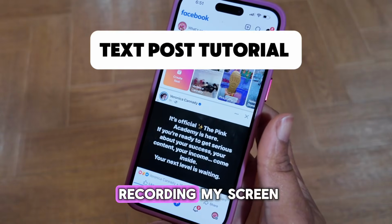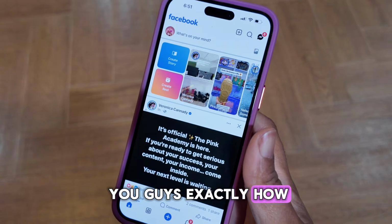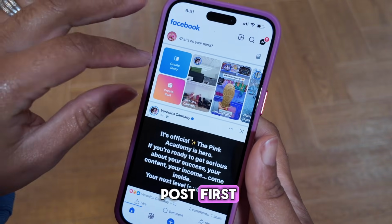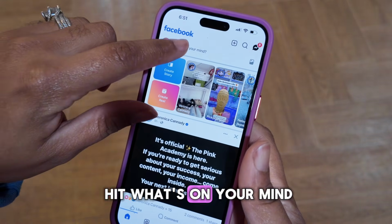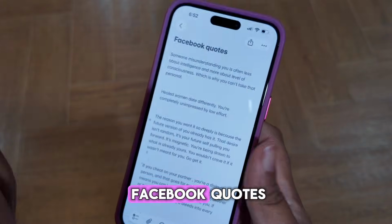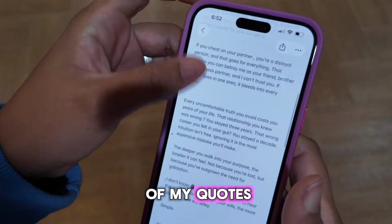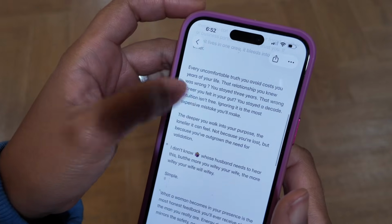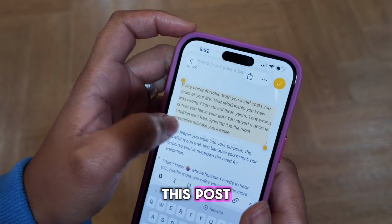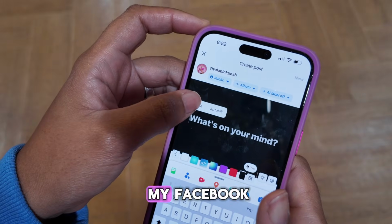Okay, so instead of recording my screen, I figured it would be easier if I do it this way. So I'm going to show you guys exactly how to do each post. So we're going to start off with a text post first. And I'm just going to hit what's on your mind. And we're going to be doing a text post. So here on my Facebook quotes, I have a note where I put all of my quotes. The ones up there are the ones I already posted. So I'm just going to go ahead and I'm going to copy this post and I'm just going to paste it on my Facebook.